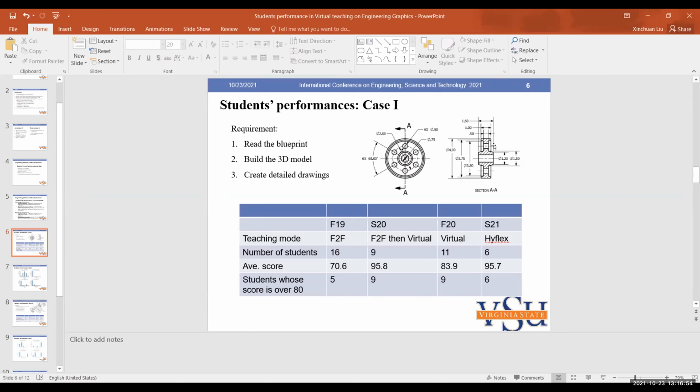I don't give the 3D model, I just ask the students to read the blueprint and build the 3D model in their mind. When they have built this 3D model in the mind, they then use software to build the 3D model, and later create the 2D detailed drawings and add the dimensions. Just follow this example. Okay, so this is the requirement, and we have the full semester with a different teaching mode, and the number of students is different.